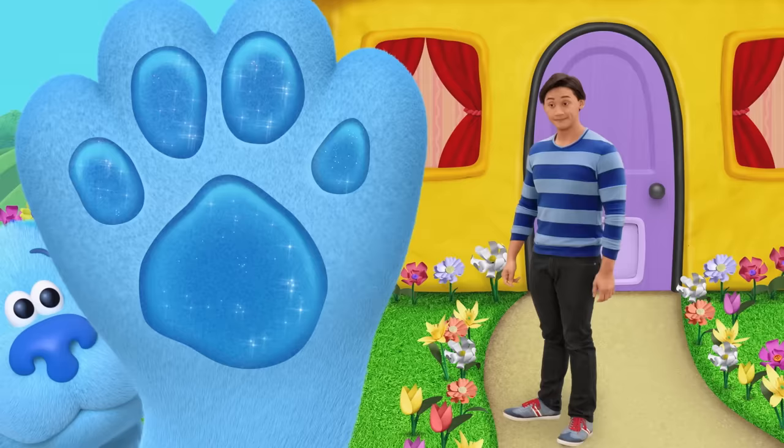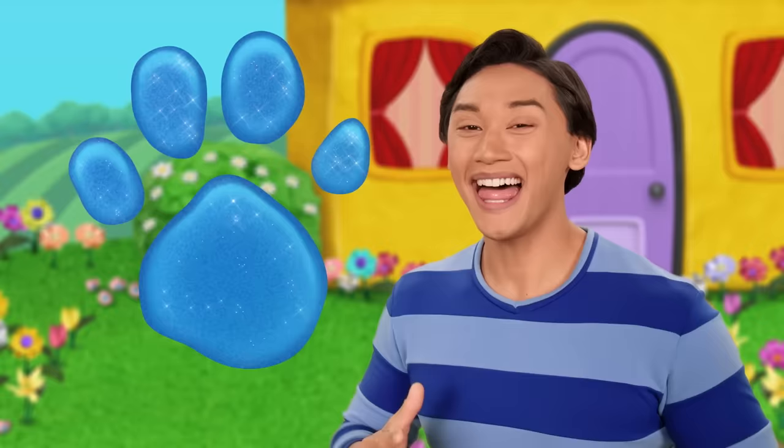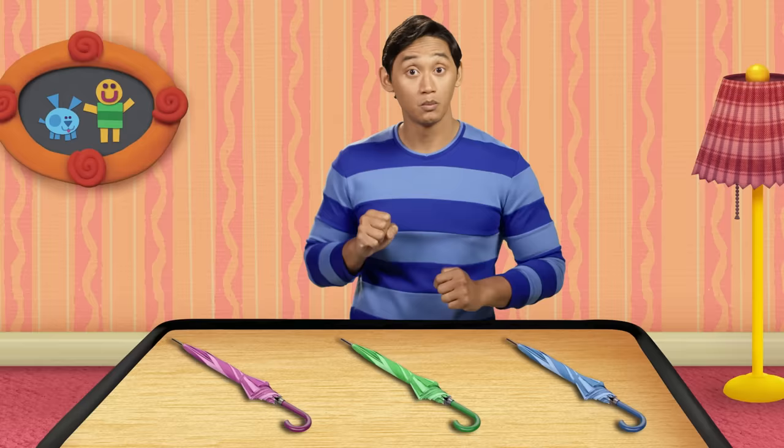Oh, of course! We'll play Blue's Clues to figure out what Blue wants to do on the first day of spring. We're gonna play Blue's Clues, 'cause it's a really great game. I'm looking for the color blue. Which of these is the color blue? You're right! There it is.